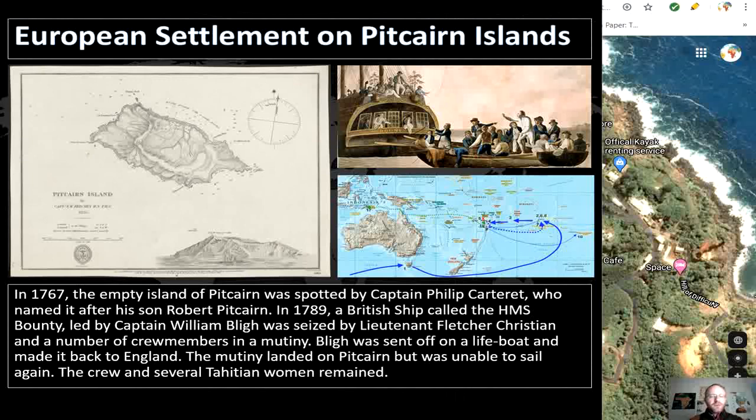Christian's group remained undiscovered on Pitcairn until 1808, by which time only one mutineer, John Adams, remained alive, after whom the town Adamstown was named. Almost all of his fellow mutineers, including Christian, had been killed either by each other or by Polynesian companions. No action was taken against Adams, as it was determined that he had already served his punishment.